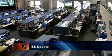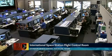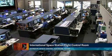We're inside the International Space Station Flight Control Room, where the team is monitoring systems aboard the station. This is the ISS update on Thursday, September 1st.